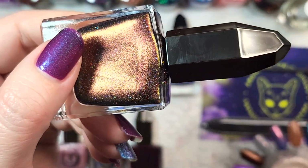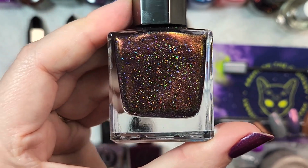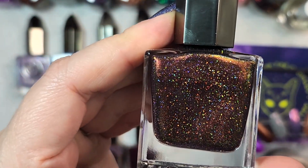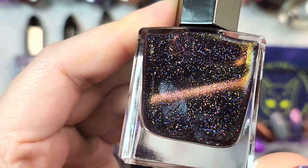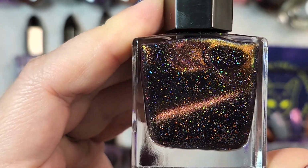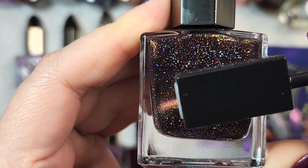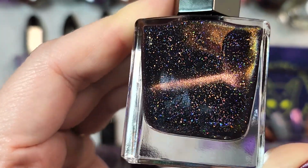The base of this one I would describe as a deep purple, and then all of that shimmer that you're seeing, the green and gold and bronze, is the magnetic particles. So when you add the magnet, you're going to deepen up that base into that very dark purple. You're going to have the scattering of those holographic glitters, and then that beautiful shifting shimmer is going to pop up into that magnetic line.